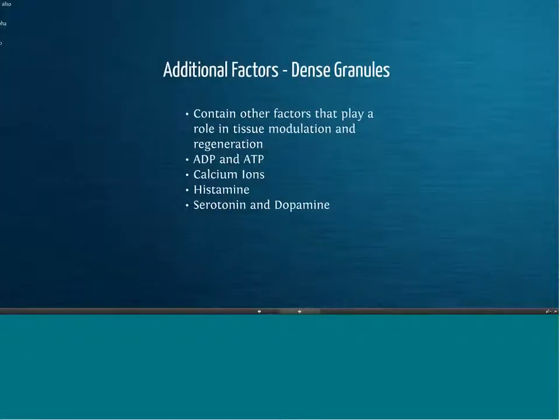The additional factors are housed in dense granules that may play a role in some of the modulation and regeneration: ADP, calcium ions, histamine, serotonin, and dopamine. Did not really know that was associated with platelets.